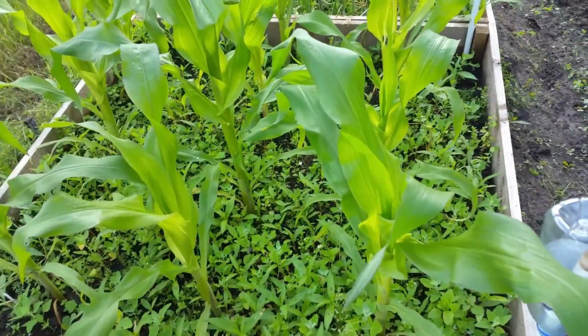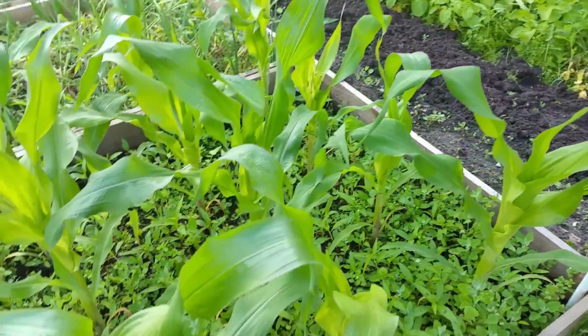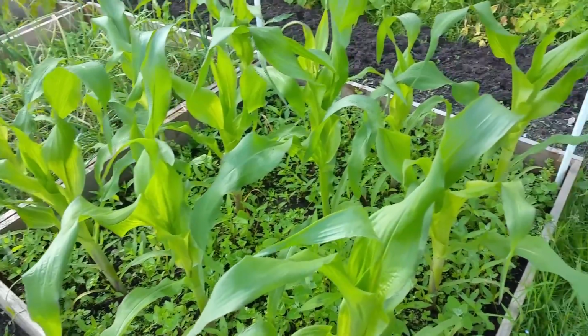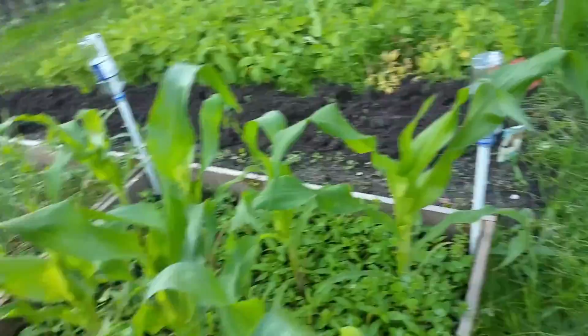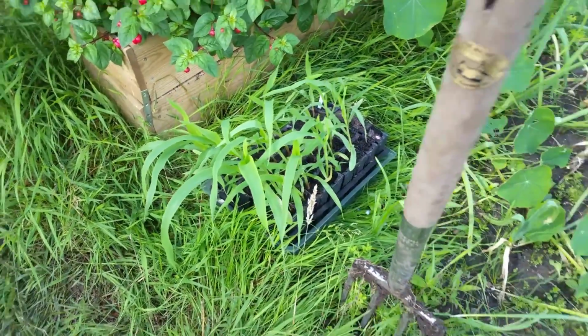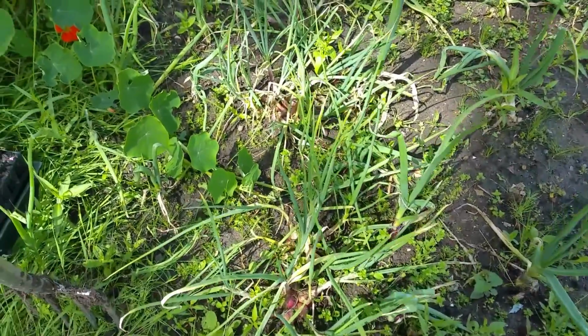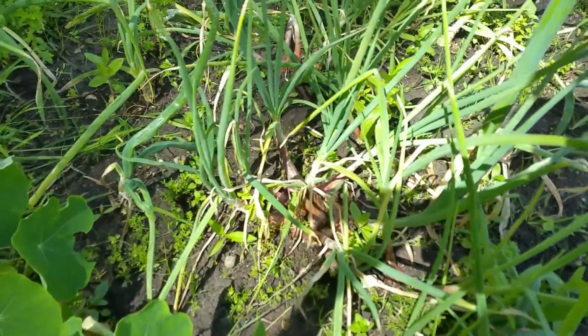Sweetcorn has just gone absolutely crazy. It needs a little weed, but my God, wow! Give it a couple of weeks and it's gone absolutely mental. So I've got some more to put in, which is here. So hopefully I'll get two lots of that. So I'll maybe drop them in where these shallots are. I'm going to lift a few of these shallots today.